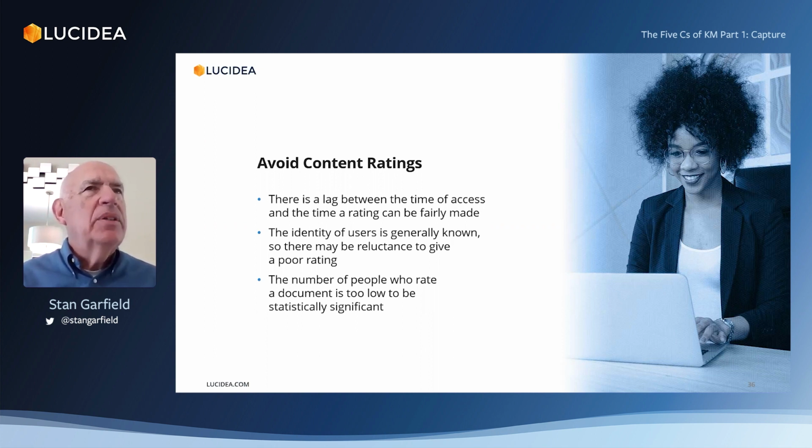So if I download a document and then I'm supposed to come back later and add a 1 to 5 star rating, I may never come back to do that, right? And I can't rate it when I first access it because I haven't used it yet. So that's a problem. Secondly, within organizations, the identity of the user is generally known. So in an anonymous internet world where I don't know who you are and you give something a low rating, I don't care because I don't know you. But inside of an organization, if you rate my content with 1 star and I know who you are, that's a disincentive for that person to do that, because they don't want to create ill will and they may be reluctant to give a poor rating. So therefore you may get worthless high ratings rather than accurate ratings.